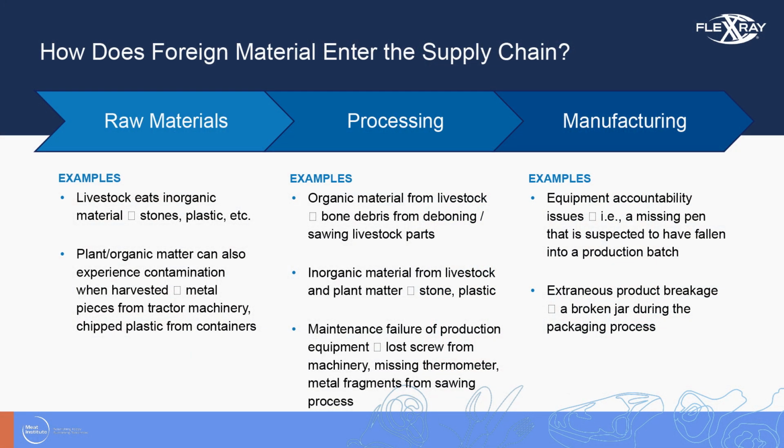So when we think about how it enters into the marketplace, we talked about raw materials, and Brian had alluded to this earlier. Getting buckshot into product. That's something that when I first joined FlexXray 3 years ago, and these guys started telling me that we were doing X-ray for buckshot, I'm like, how in the world is buckshot getting into product? But it is. It's something that we deal with quite frequently.